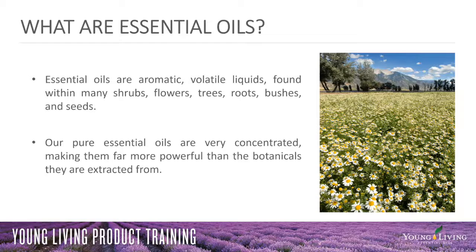And then from there, we're going to talk about the top 20 essential oils in Young Living. So we'll cover the first 10 today, and then we're going to go into the next 10 in next month's webinar. These top 20 oils have actually been verified by corporate as the oils that really are the top 20 best sellers, which I think is pretty cool insight. So let's jump in. So what are essential oils?